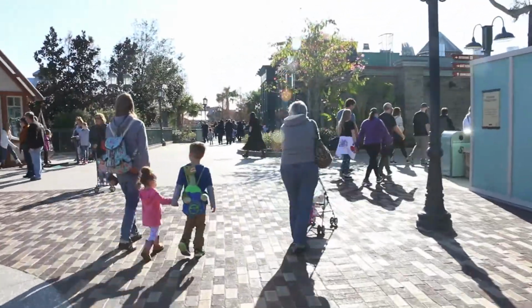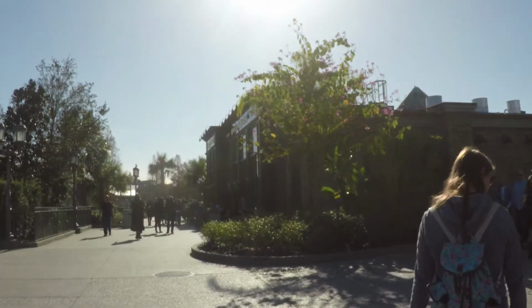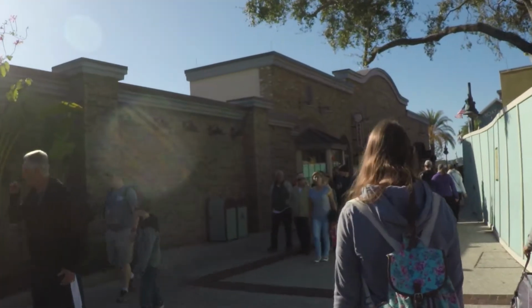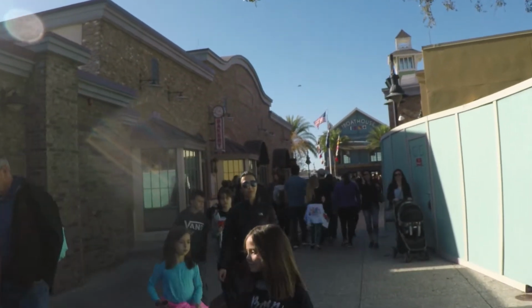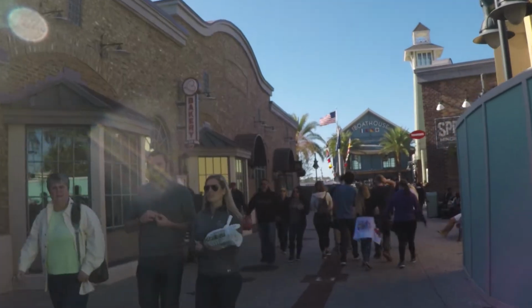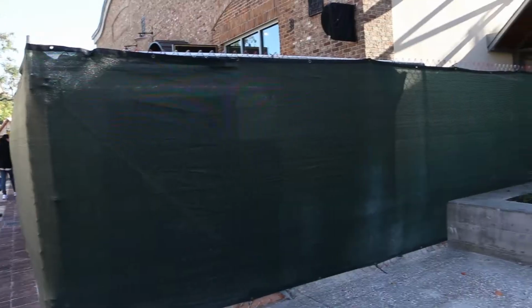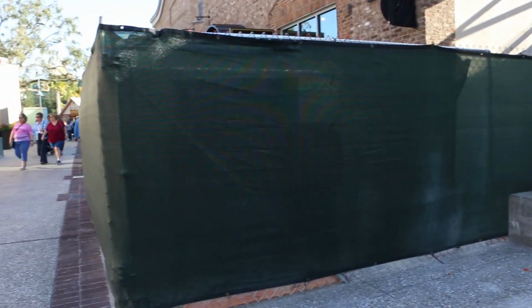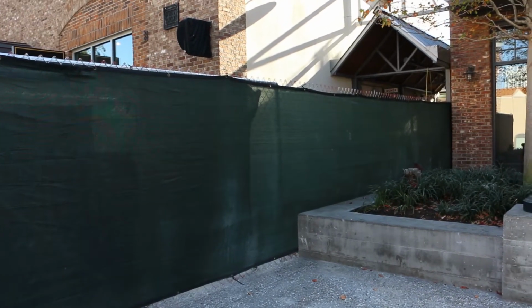But for now, let's go see what's open already. I'm going to take you this direction, towards the boathouse. There's a fence. Not the usual nicer looking walls that we're used to seeing, but more work being done.